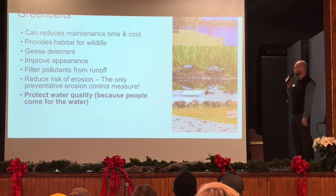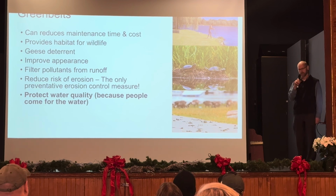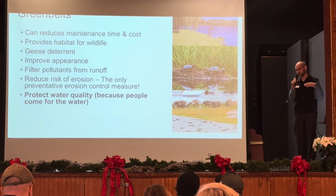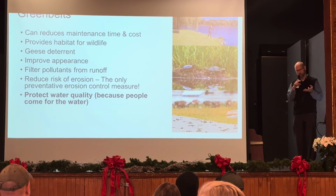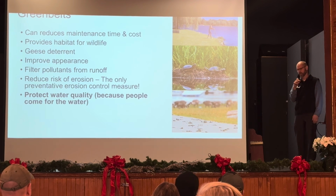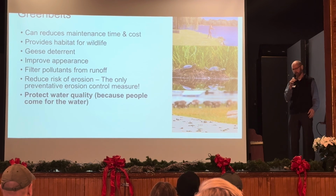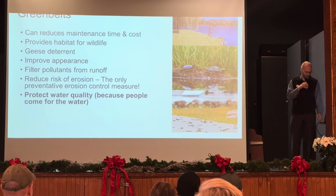They can actually be a deterrent to Canada geese, which are a nuisance on so many of our lake fronts. So the geese, they love open expanses of lawn. They eat that lawn grass, especially during the times when they are molting or when they have young that can't fly yet. Those open lines of sight and easy access to the water is exactly what they're looking for. So if you have a green belt and your neighbor doesn't, they're going to steer away from your yard and go to the neighbor's yard where they have easier access to the water and can see longer distances.